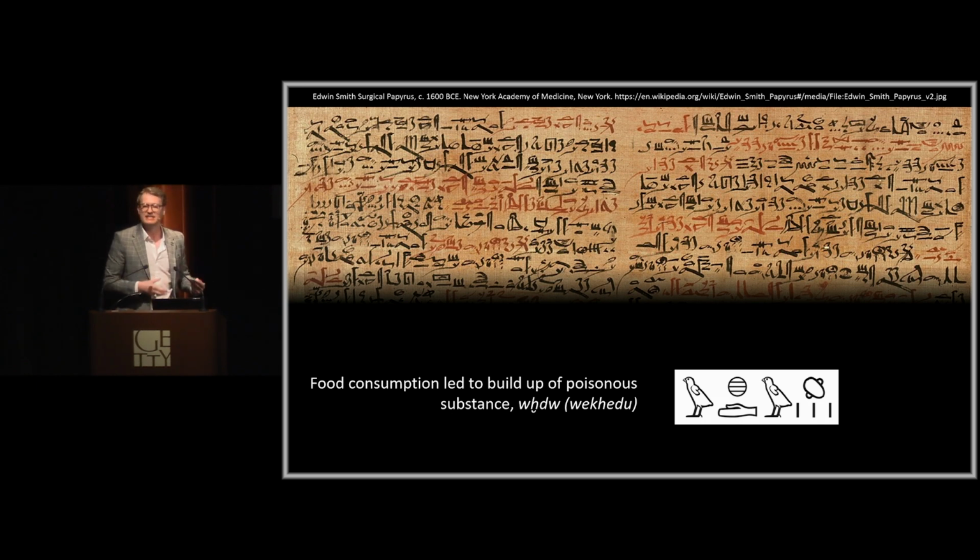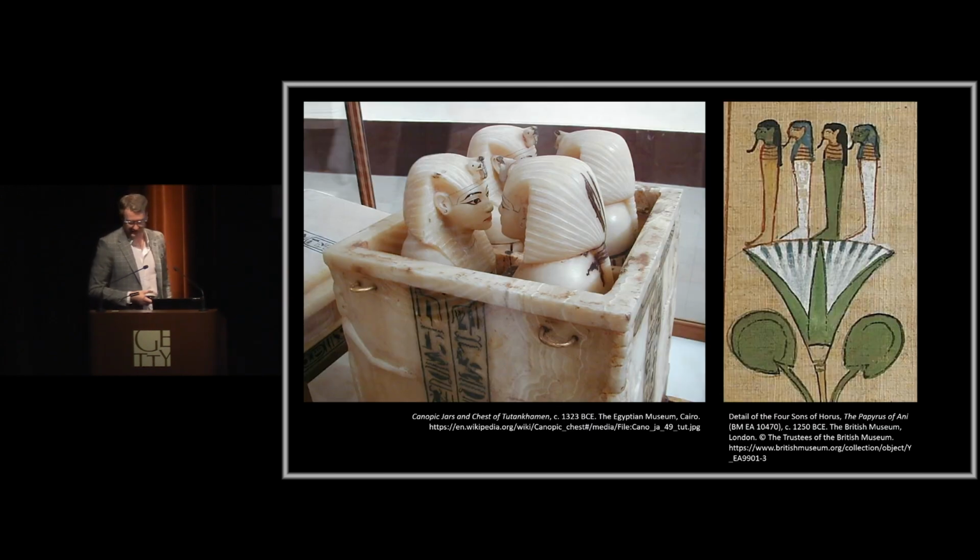So if you left these in the body after death, then they could continue to allow the body to decay, continue to fester in there. And again, as we were just saying, the Book of the Dead is about life, and the body is important for any aspect of that life in ancient Egypt. So preserving the body is really important. So one of the things they did was that they took out the internal organs where there were concentrations of this substance, and they mummified them separately.